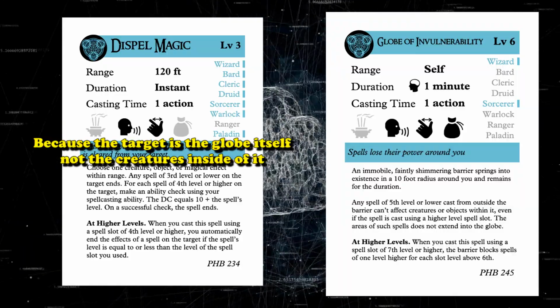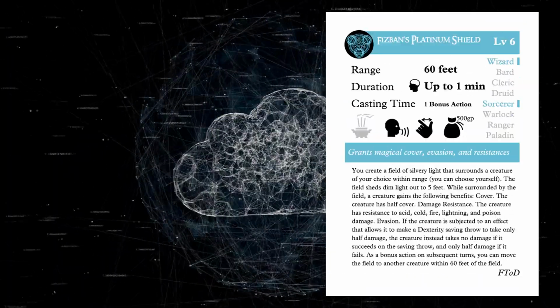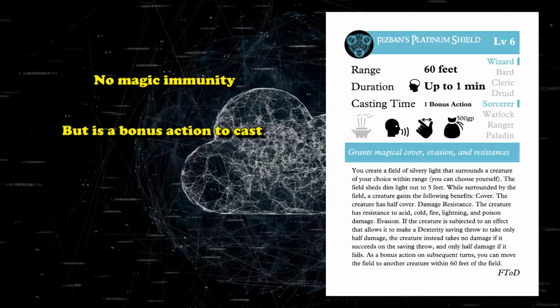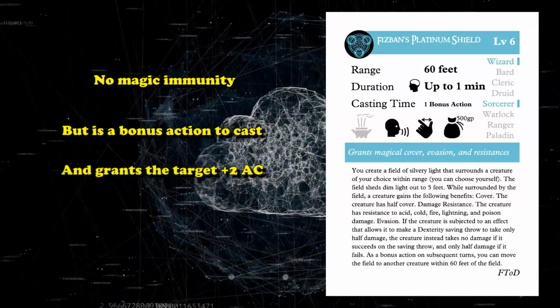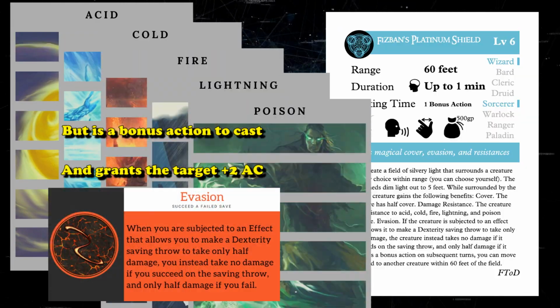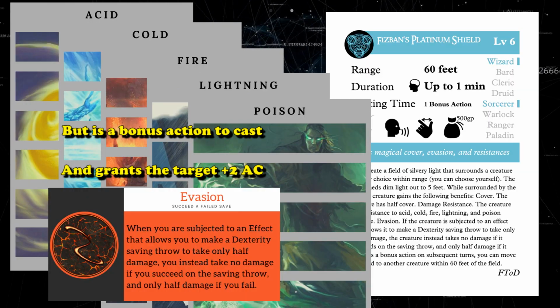Now, there is another pretty good defensive spell that was also added recently called Fizban's Platinum Shield, which doesn't give you immunity to magic like Globe of Invulnerability, but only requires a bonus action to cast, and it lets you grant a friendly target a +2 to their AC, resistance to 5 common damage types, and evasion, where you take no damage if you succeed a dexterity save from a spell or effect which would normally take half damage.